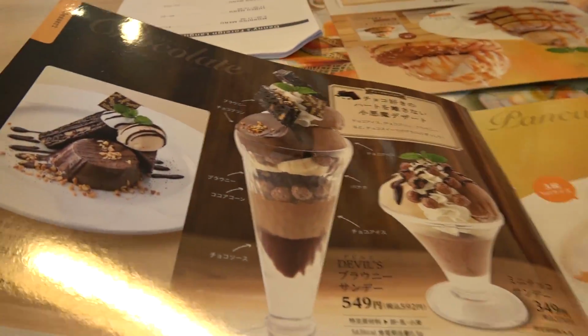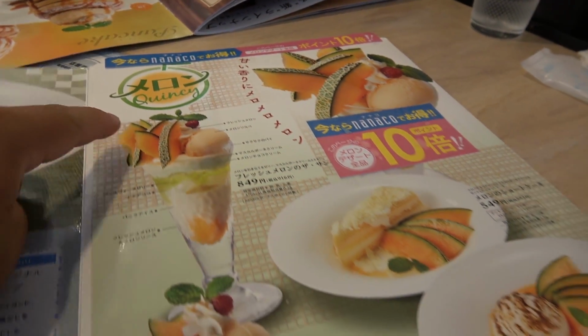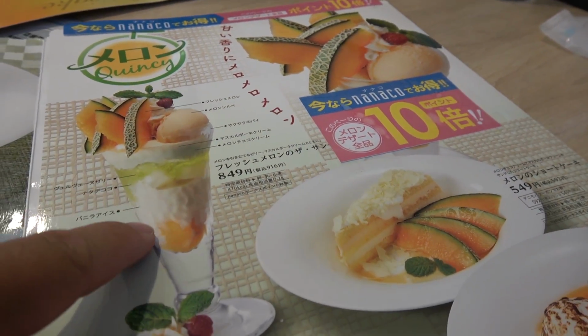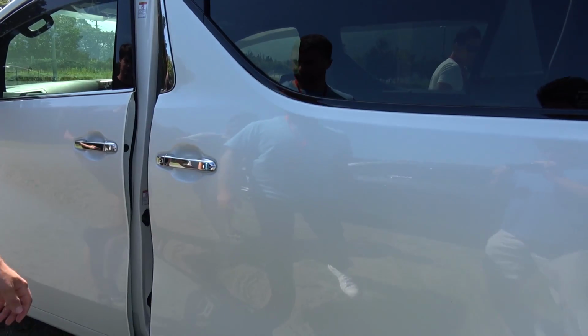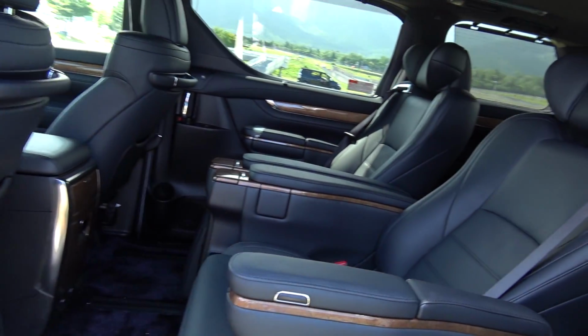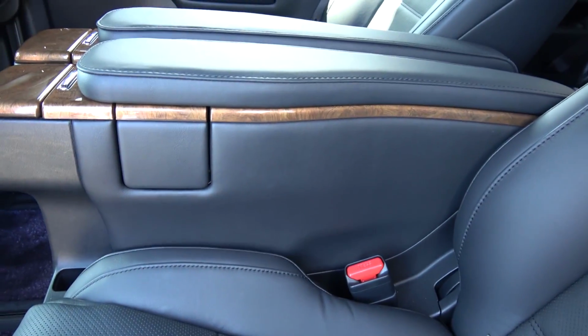Here we got the mega parfaits and the mini parfaits. But I think we're gonna, there are these special Quincy parfaits. Look, they even tell you what each layer of the parfait consists of. That's pretty amazing. But I think I'm gonna go with the chicken with the rice and miso soup, keeping it classy. That's right, guys, we keep it classy here. What do we got? What do we have in here? Oh my goodness. Oh. That is rather impressive.